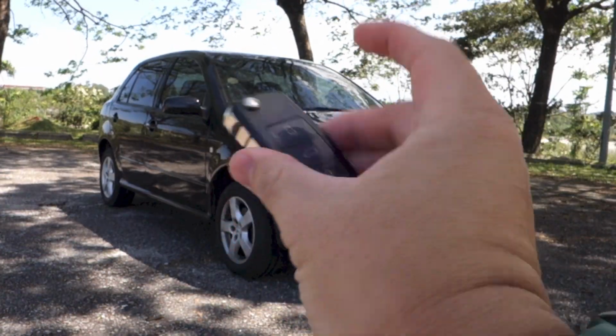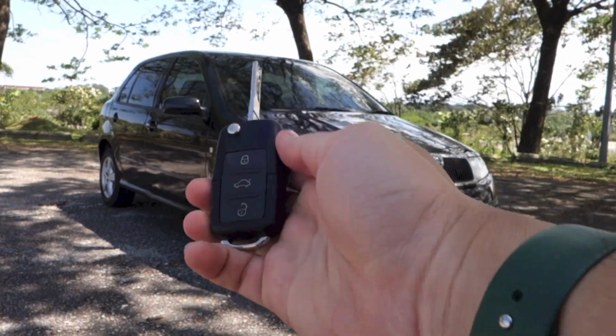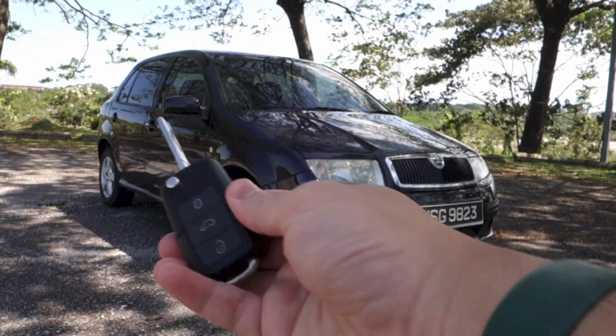So, here is the key. Let's go ahead and start it up first. Press the unlock button once to unlock the driver's door and press it a second time to unlock the rest of the car.